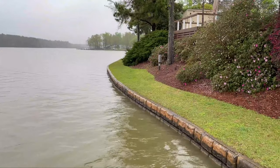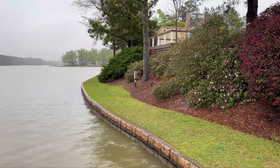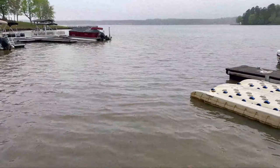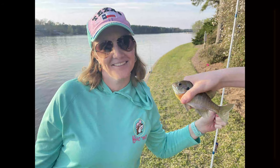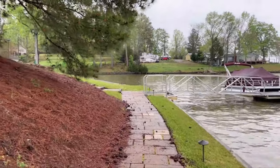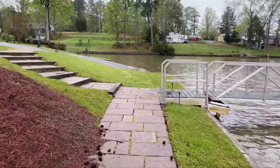Now this area right here is a seawall area, and I'm told that just off of one of these balconies about 40 yards out is a nice hole where there's a lot of bass. I caught a bass right between both of these docks, so there's a pretty good area to bank fish right here. Catherine caught a couple of brim underneath that dock. Just some good fishing. Lake Greenwood is known for its crappie fishing, but there's also bass and shell cracker and all sorts of different fish in here.